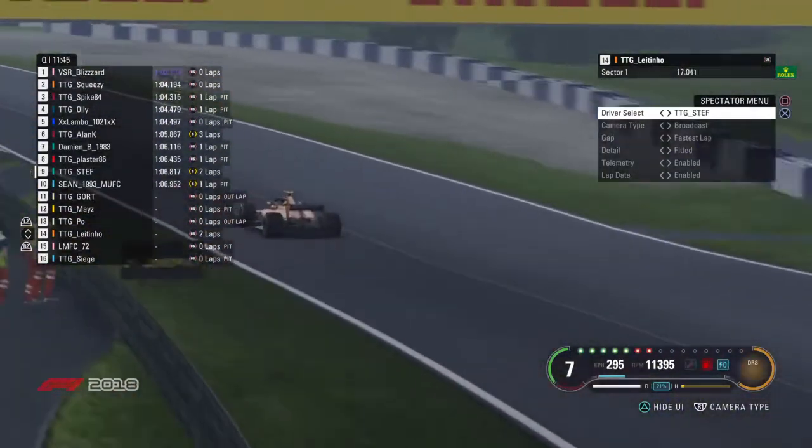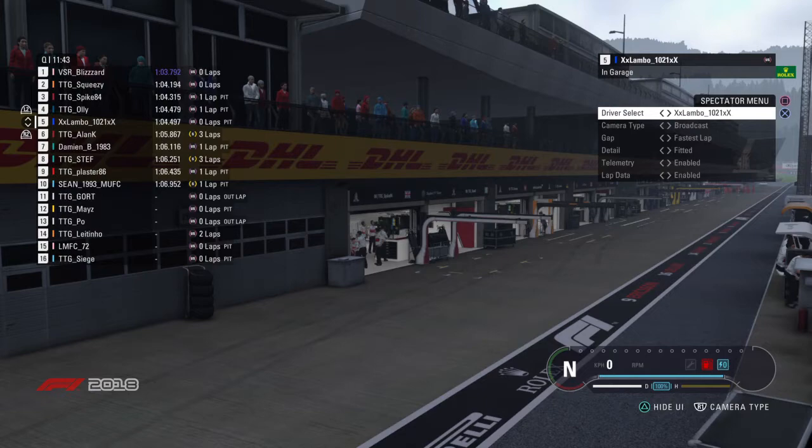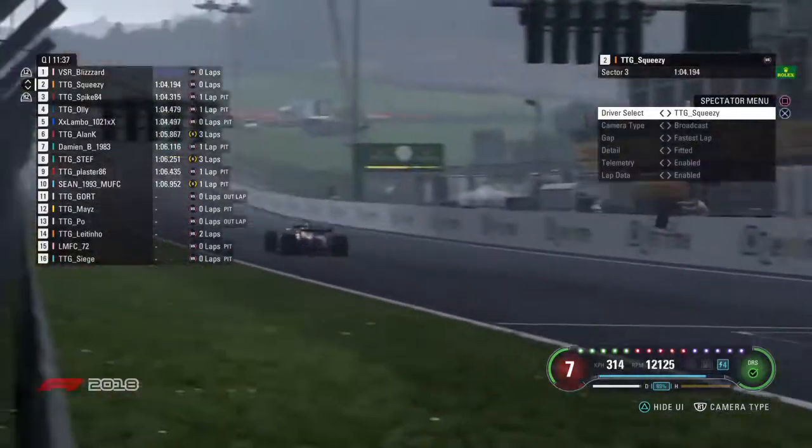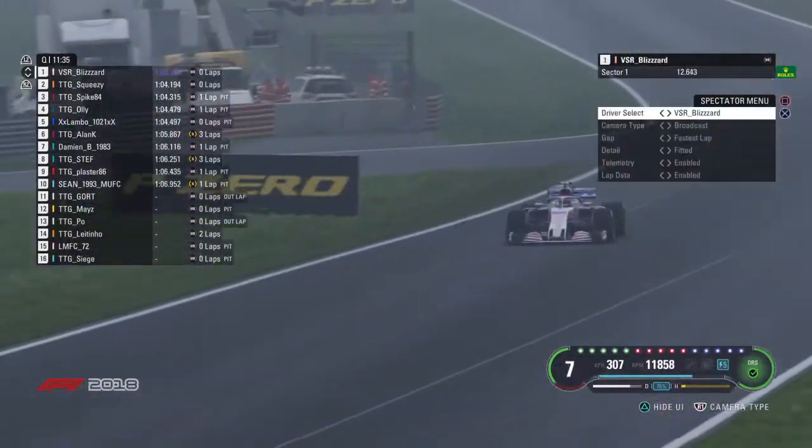Lambert there getting up to P5 on a 104.4 just there. I believe that was, or that might have been someone else. No, in fact it was... oh, never mind. I thought I saw someone jump up the field. But Squeezy now on a set of Ultra Softs, starting a new flying lap.